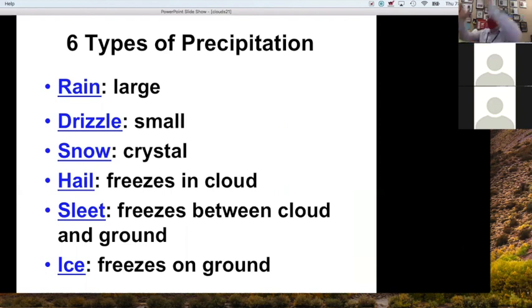There are 6 different things that fall out of the sky. Rain, that one's easy. Big drops. Have you ever been in a rain that hurts? It hits you so hard that it kind of stings. You have? Yeah, I have too. Not very often, but sometimes it comes down so fast that it hurts a little bit.